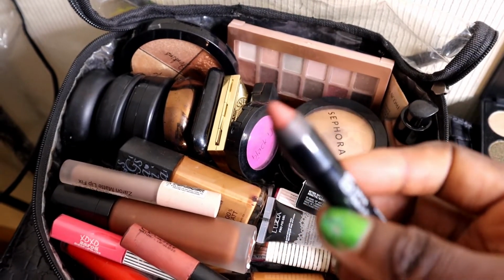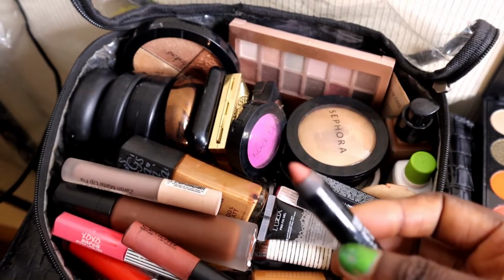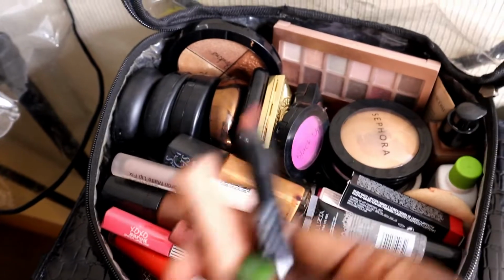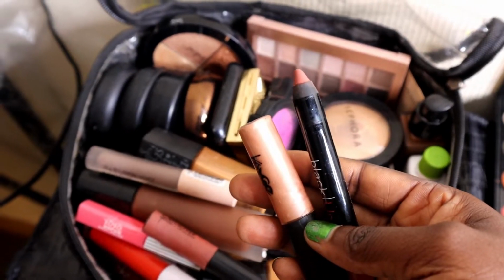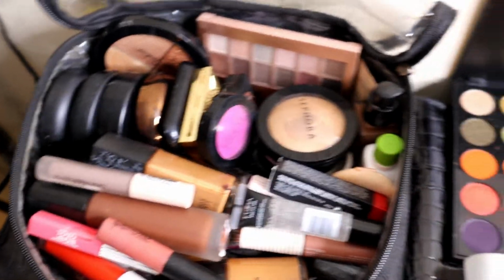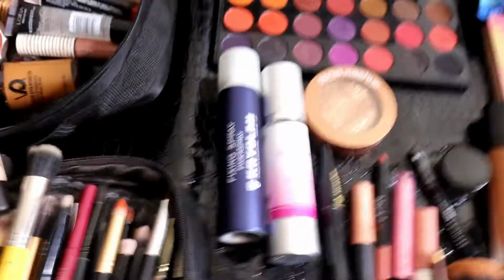Let me show you guys. So this is a nude, like skin nude, and then I used it with the Cage. This is the combination I used for the client that I worked on just now. This is the two combination, Black Up and so. Then let's go to this part of it.